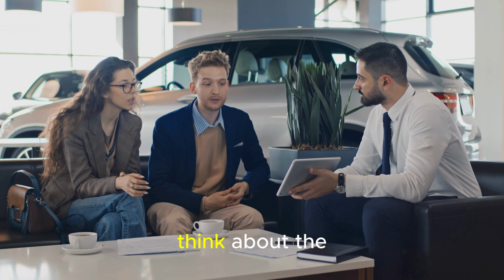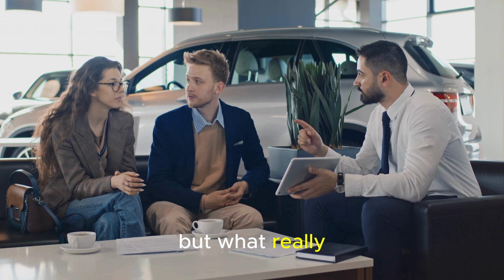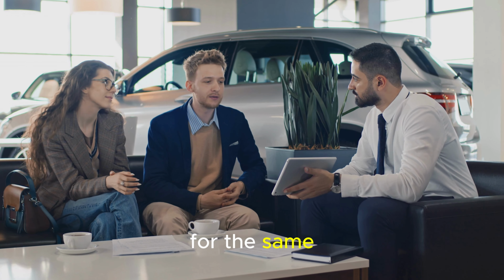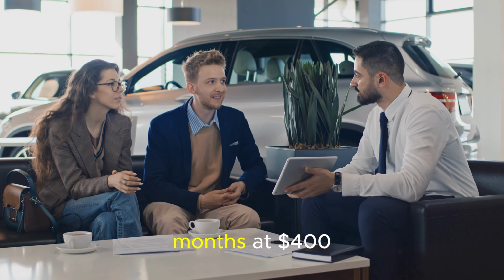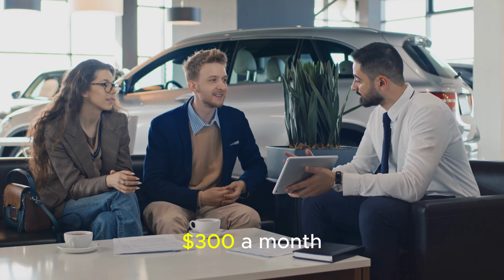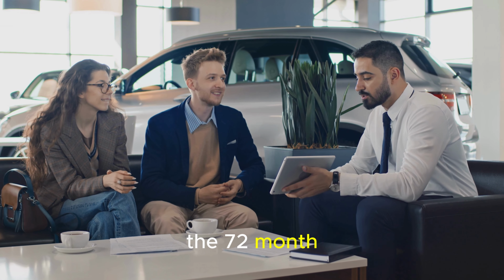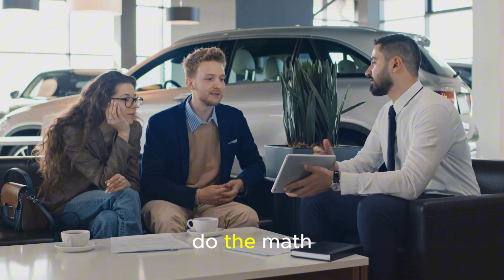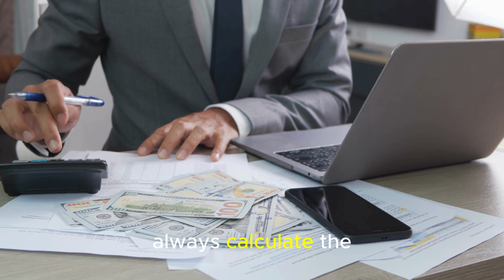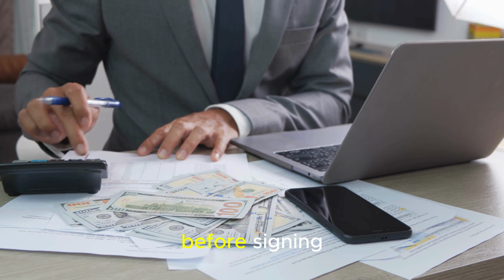Number 9. Forgetting about total loan cost. Most people only think about the monthly payment, but what really matters is the total amount you'll pay back. Take two loans for the same car. One is 48 months at $400 a month. The other is 72 months at $300 a month. The 72-month loan sounds cheaper, but when you do the math, you pay about $2,000 more in interest. Always calculate the full loan cost before signing.